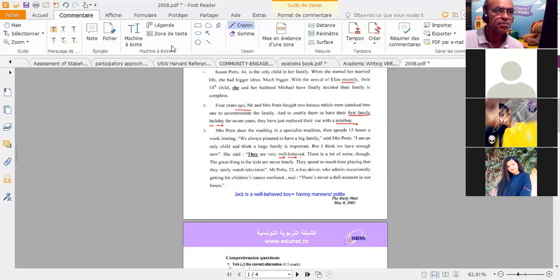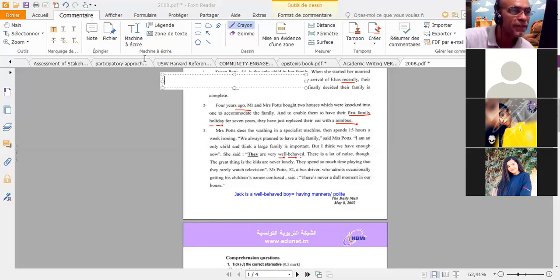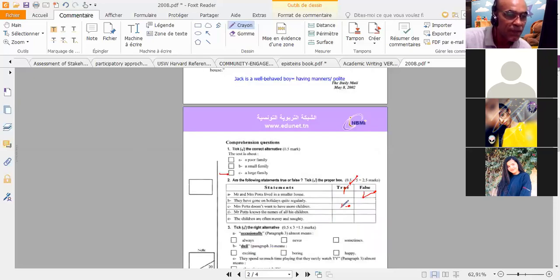But I think we have enough now. So does it mean that she wants more children? No. She does not want to have more children, okay? So it's true. I think we have enough now, okay? Now, the next one: Mr. Potts knows the names of all his children.